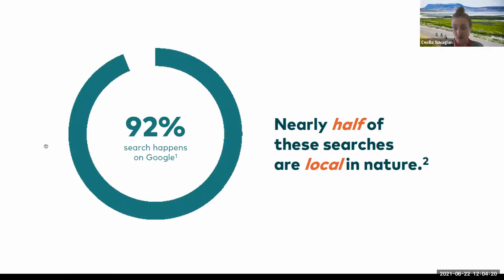So really, why is that important? Well, currently, over 90% of internet searches are happening in Google, and this is worldwide data. So while there are a fraction of a percentage of people still using Yahoo search, DuckDuckGo is out there, the numbers show Google is ruling the search game. And of these Google searches, almost half are local in nature. So I believe it's 45%-ish right now. And that means that I'm looking for something that's nearby me, or I've entered in a specific city or zip code.